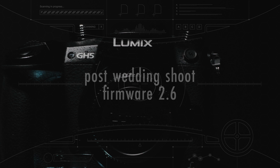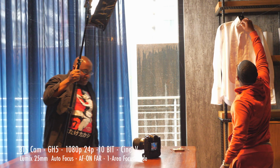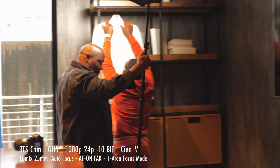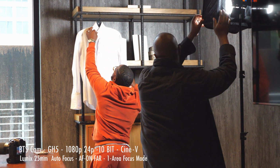Okay, let's move back to the GH5. This is a post-wedding shoot, meaning we are doing the shoot after the actual wedding that will be used for the wedding film. I like to do these a lot, as I do a lot of wedding concept films where we do scripted scenes that will be added to the couple's final film. Anyway, my daughter is on the GH5 getting some BTS for me. Thank you, princess.